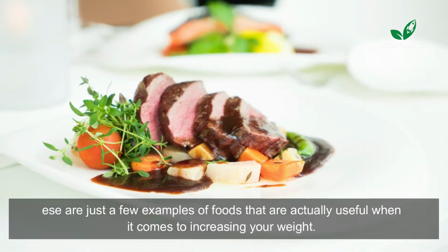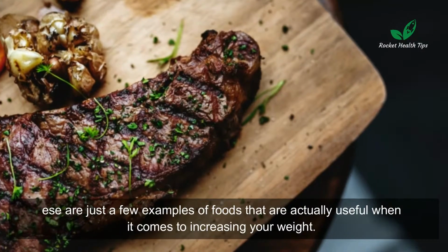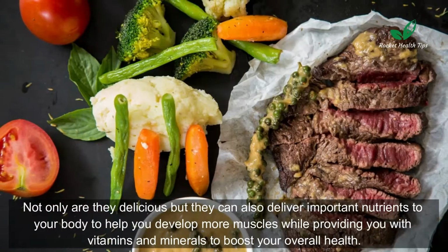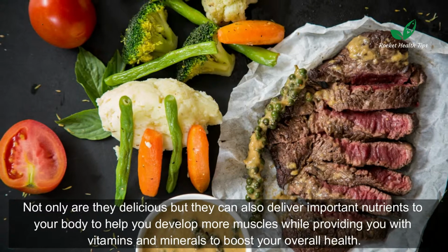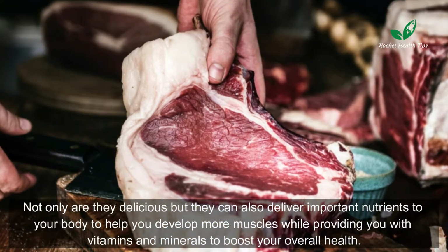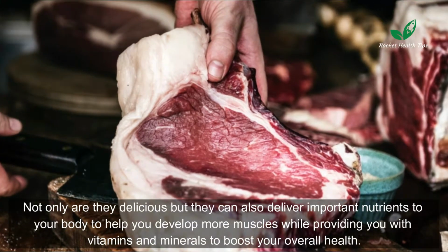These are just a few examples of foods that are actually useful when it comes to increasing your weight. Not only are they delicious, but they can also deliver important nutrients to your body to help you develop more muscles while providing you with vitamins and minerals to boost your overall health.